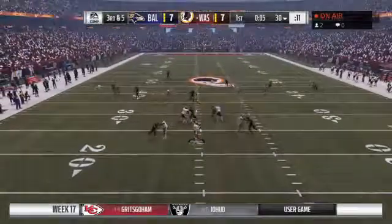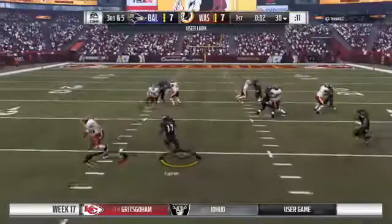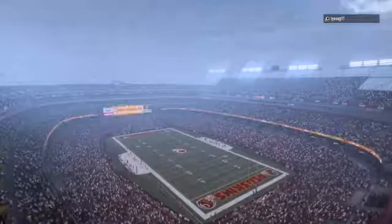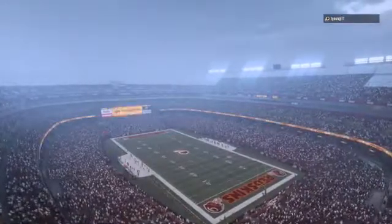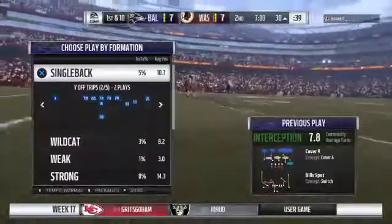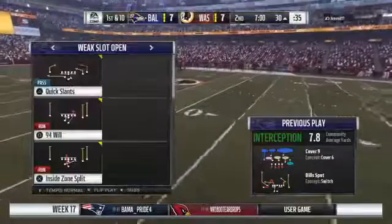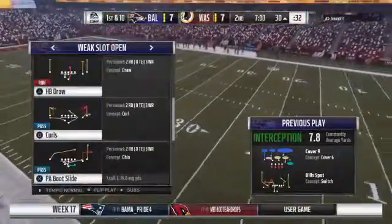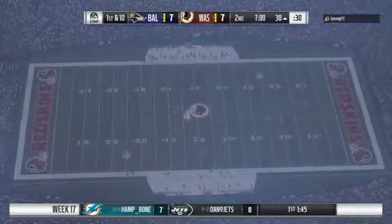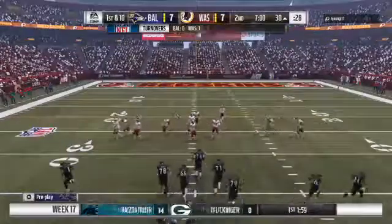Out of the gun now on 3rd down. Looking for his tight end Reed, and it's intercepted. Picked off by Jonathan Cyprien. And he will be brought down, but he's got the interception on the final play of this first quarter. So 1st and 10 now from the 30.